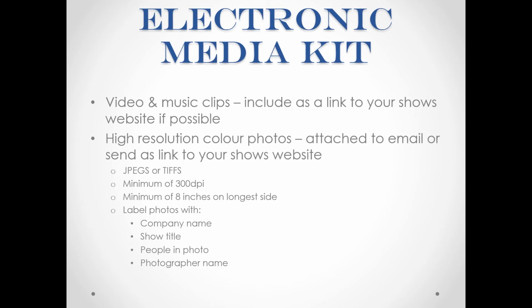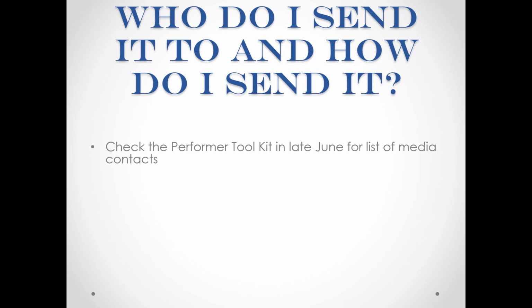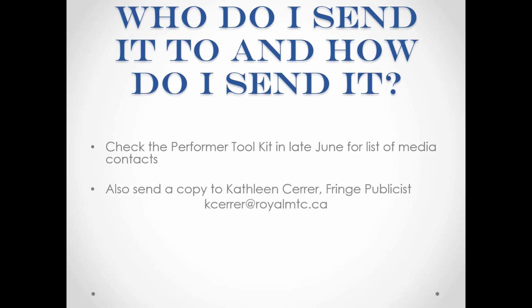The Fringe keeps a current list of all media contacts that they post in the Performer Toolkit in late June. This is a great start in figuring out who you'd like to send your media kit to. Also, send your media kit to Kathleen Serrer, Fringe publicist at kserrer@royalmtc.ca, as she can post the photos on the Fringe website in the media section.